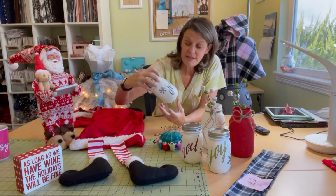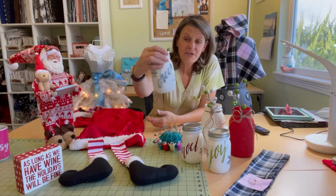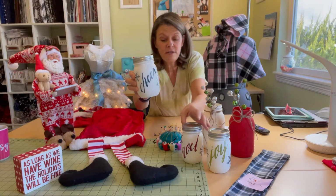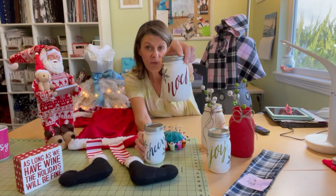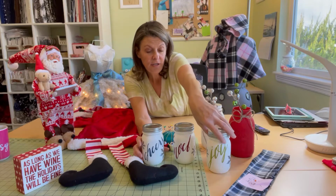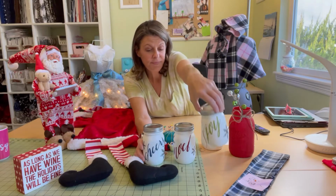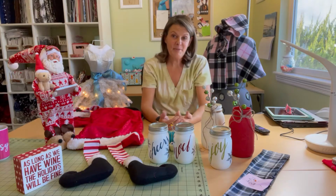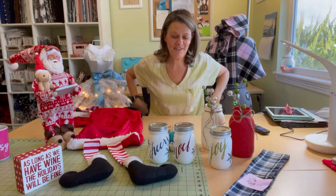I also made these little guys with my Cricut. So this jar says cheers. This says Noel and joy. Again, I don't know what you can use them for, but I'm going to sell them at my craft fair.